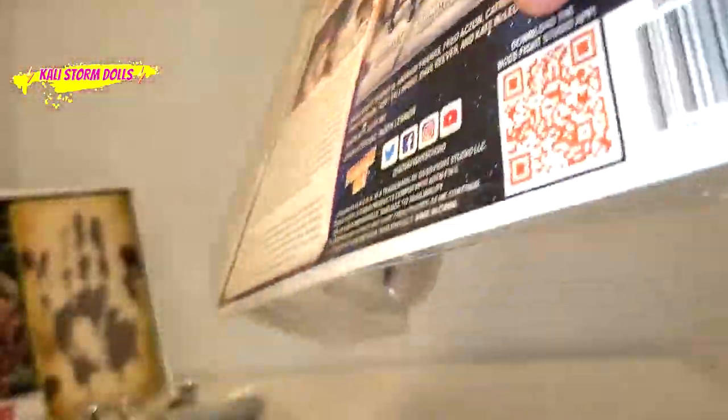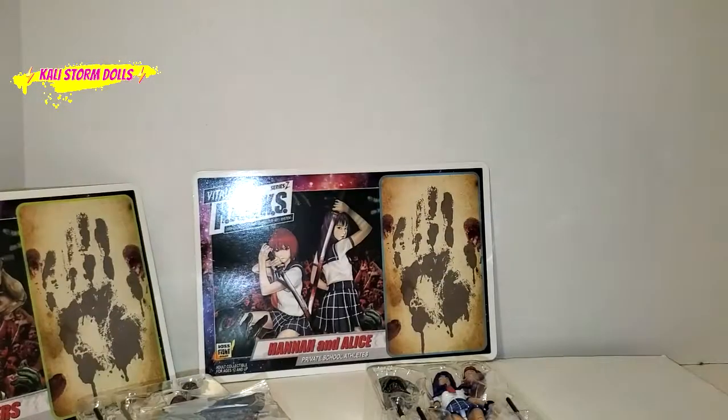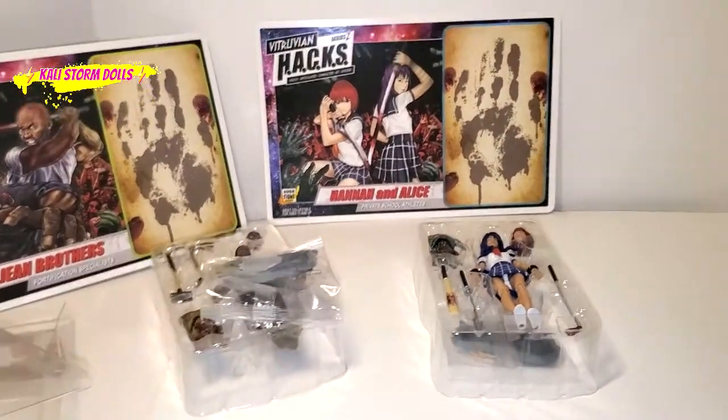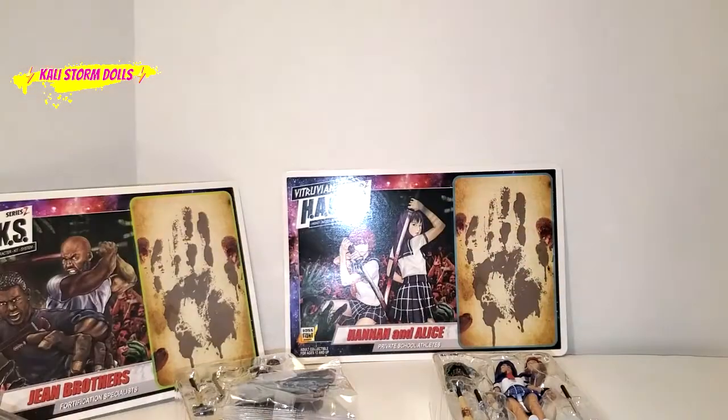Wow, I actually like these little read-ups. So this is the back of their packaging. And now we can choose between Hanna and Alice. Okay. So now we actually have everyone out. As you can see, everyone's out of their packaging. And now we're going to check things out.